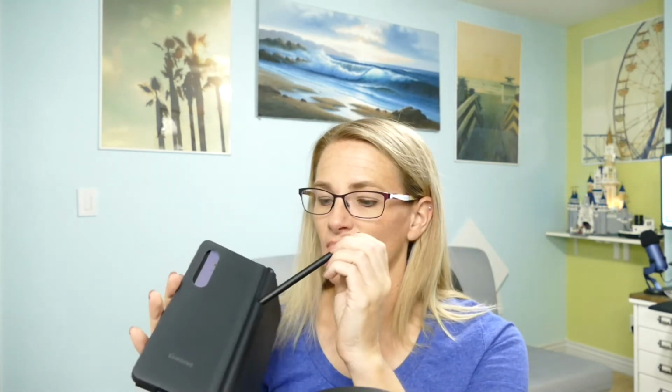I found myself not even wanting to take my phone anywhere because it's just so thick and cumbersome and hard to use. The other problem, because of course I'm a stylus nerd, is that this does have a stylus, and it's actually very slick in how it uses it. I bought this case that has a stylus I can slide in and out.